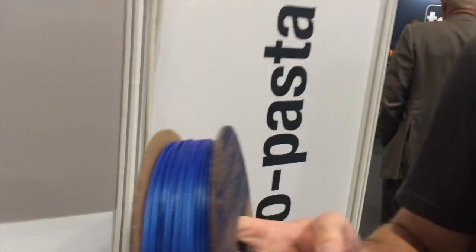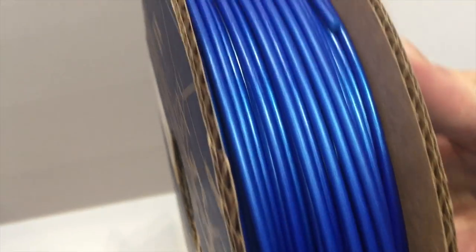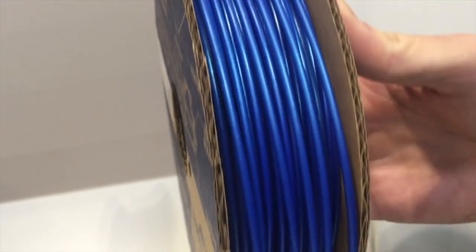Yeah. Smoke and mirrors. Again, that is a nice blue you've got there. That's a very nice blue. Oh yeah, it comes on camera very nice.